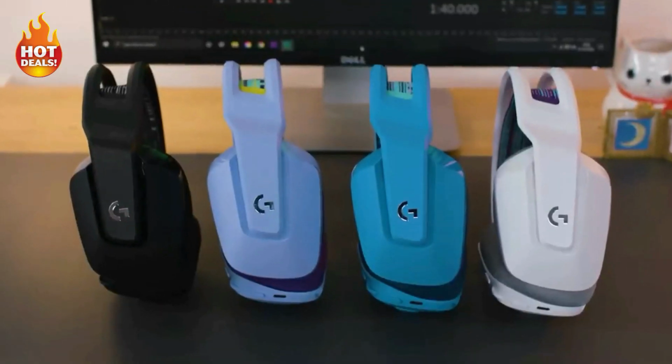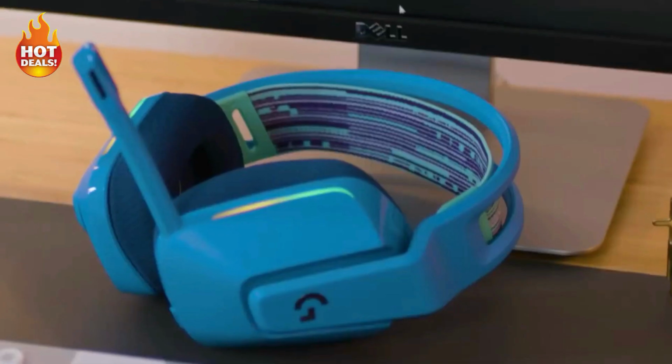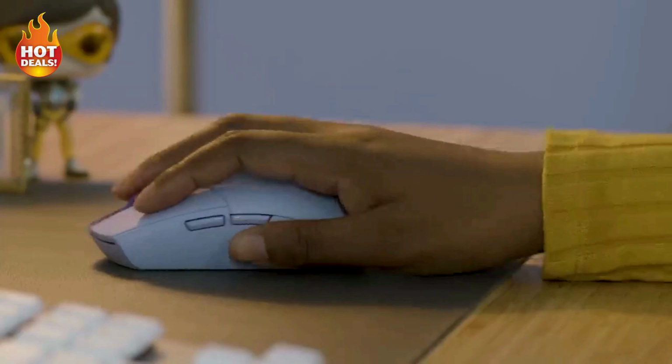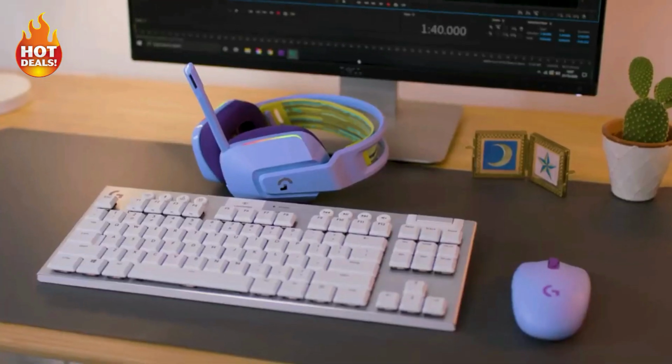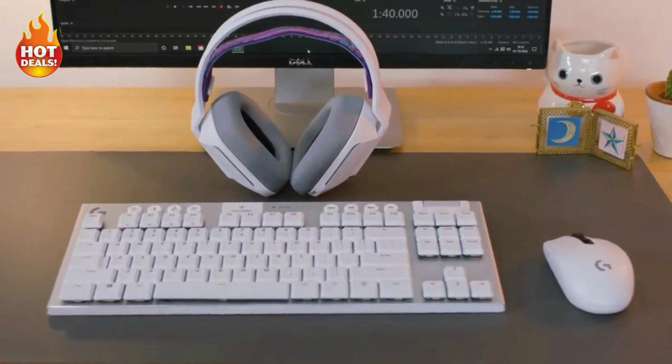So there you have it, Logitech's G733 gaming headset hits that must-have sweet spot of great looks, incredible comfort, and unrivaled audio quality. And it's just part of Logitech's color collection, a range of gaming gear for players who want to play their way without compromising on style or performance.